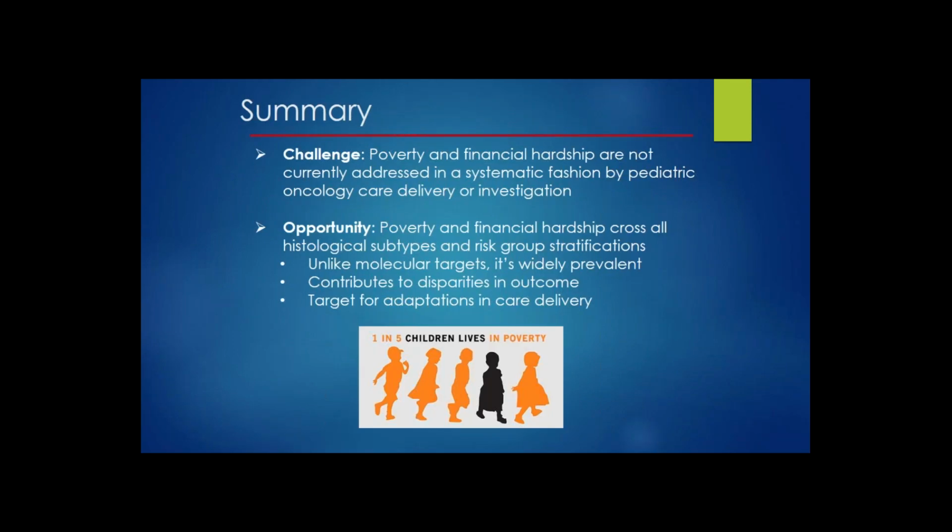So in summary, there's a major challenge in our field, which is that poverty and financial hardship are not currently addressed in a systematic fashion by pediatric oncology care delivery or investigation. I think at the same time, this is a really amazing opportunity for the field of pediatric oncology because these measures, poverty and financial hardship, cut across all histological subtypes and risk group stratifications. These are domains that are present for 1 in 5 of our families at the time of diagnosis, and more than that as they progress through therapy.